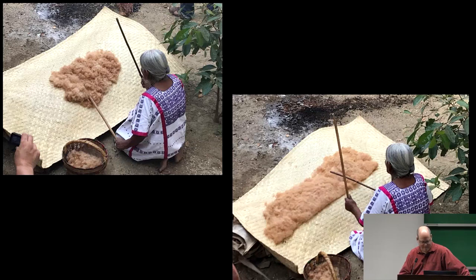and Mesoamerica. And you can see in just a few minutes how much longer that bundle of cotton got. By the end, something that starts off maybe a meter wide ends up being about 5 meters wide. They call it a snake when they're done.